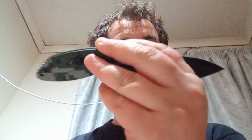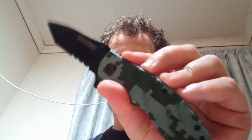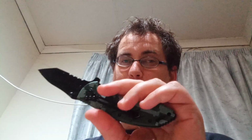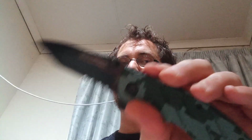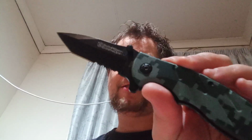Now this is the Smith & Wesson Extreme Ops with the camo handles, and I'll tell you about why I mentioned the handles in a second. So I picked up that other Tonto, and I picked up this guy at the same time, right? I'd seen pictures of the Extreme Ops, I wanted to try it, and I couldn't find one. And then I found this at a flea market, at the same flea market. I thought, well, okay, you know what? Why not? Let's try it and see.